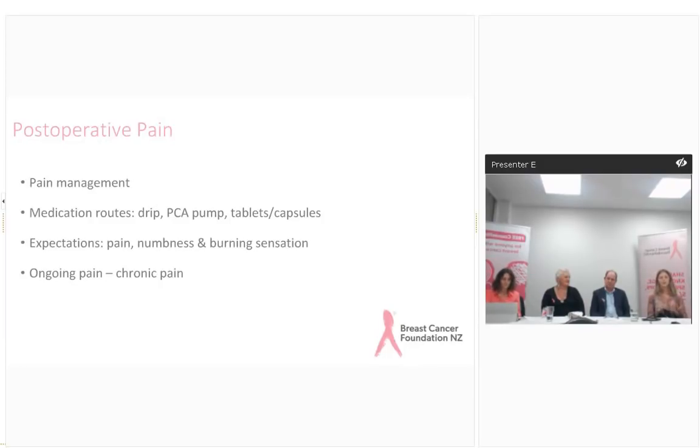if your pain doesn't get better, or if you don't notice it's getting better, or it gets worse, it's good to contact your breast team. You might find numbness and a burning sensation as a result of temporary nerve damage. This should resolve over time, although, as Michelle said earlier, she still experiences some numbness. Around the back. The numbness will probably be permanent, but you won't notice it so much. It'll get better over time.